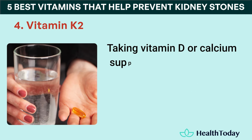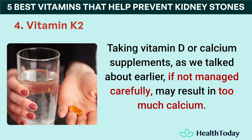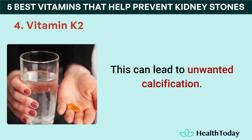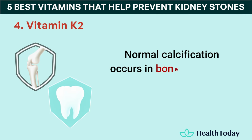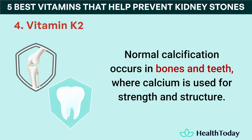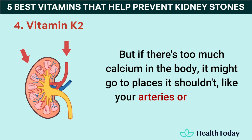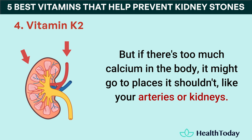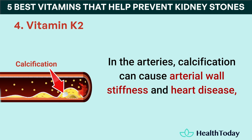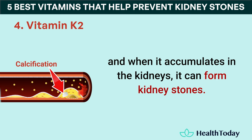Taking vitamin D or calcium supplements, as we talked about earlier, if not managed carefully, may result in too much calcium. This can lead to unwanted calcification. Normal calcification occurs in bones and teeth, where calcium is used for strength and structure. But if there's too much calcium in the body, it might go to places it shouldn't, like your arteries or kidneys. In the arteries, calcification can cause arterial wall stiffness and heart disease, and when it accumulates in the kidneys, it can form kidney stones.